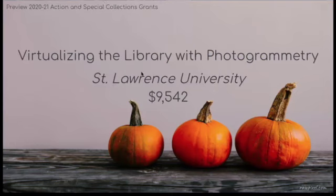Hi, everyone. So we're very excited to work on a project that we're calling Virtualizing the Library. And the general idea is that we're going to be using three main types of technology: photogrammetry, 360-degree imaging, and also hyperlapse imaging, to try and create sort of virtual representations of things like our rare books and artist books, but also some of the spaces in the library.